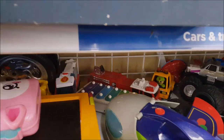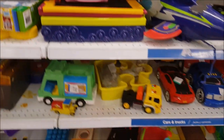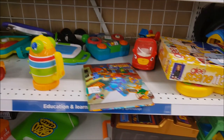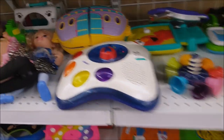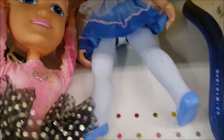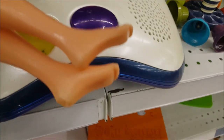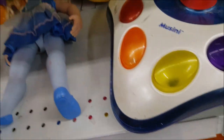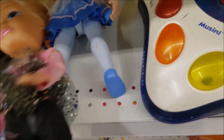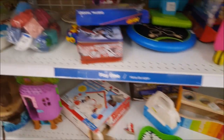Ooh, Scrabble. Nice Scrabble game. Okay, let's see what else is here. Okay. Ooh, there's some dolls over here, guys. Oh, I don't know who she is, but she's tall. Looks like a fashion doll, high heel feet. Oh, she's very plasticky. Just one of these made in China dolls. But you know what? She has a fashion doll body. And depending on what they charge, I might get her because of the fashion doll body. And because I'm into fashion dolls right now.